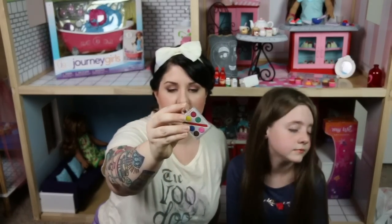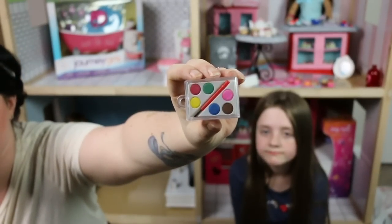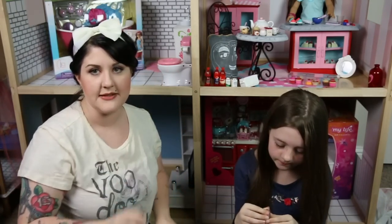I forgot one thing from Party City. This is a little art set, a little paint set. It was like 50 cents, and it's perfect American Girl size. It's just little watercolors and a little brush, super cute, right? So you can set that up on the table, put a little easel up, and your dolls can paint. I want to open it.